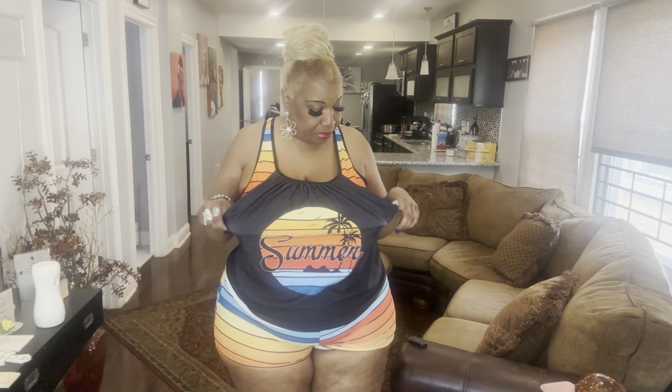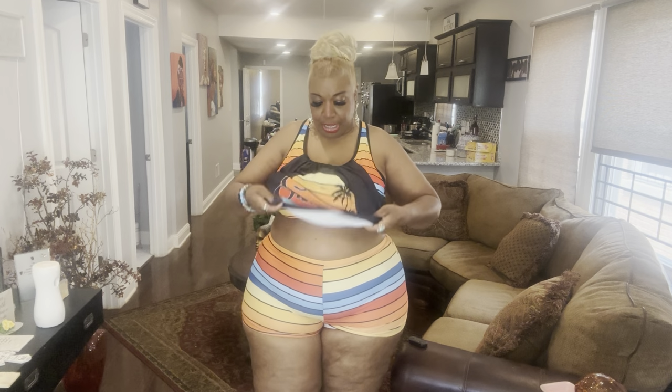This top, okay, so let me show you. This top has this, right? So it has this top that's built into this. So when I tried to put this on, I didn't realize that I had to put it over my head, and this was built into it. So girl, it was all twisted this way and that way. It was going everywhere. But I finally figured it out and got it on. Definitely a hitter. It's cute.